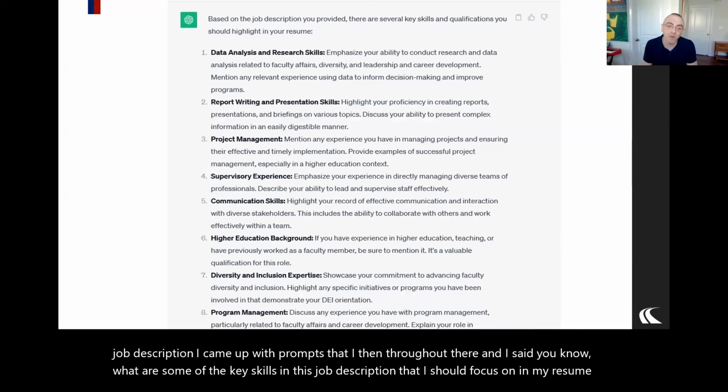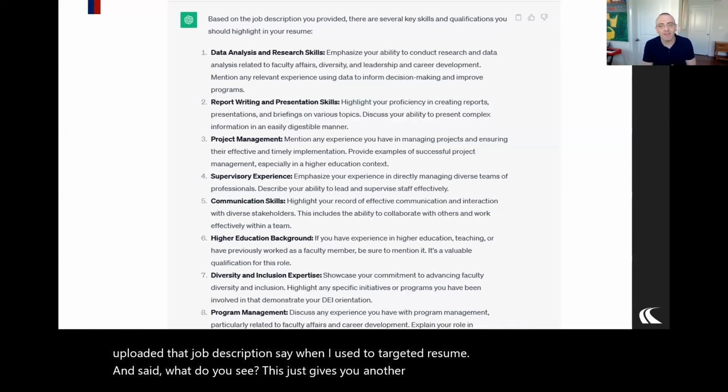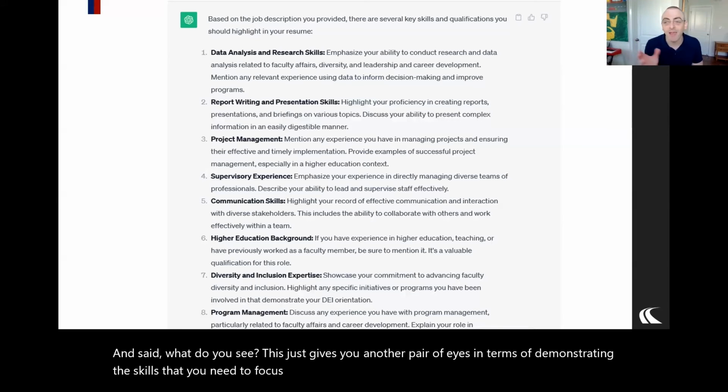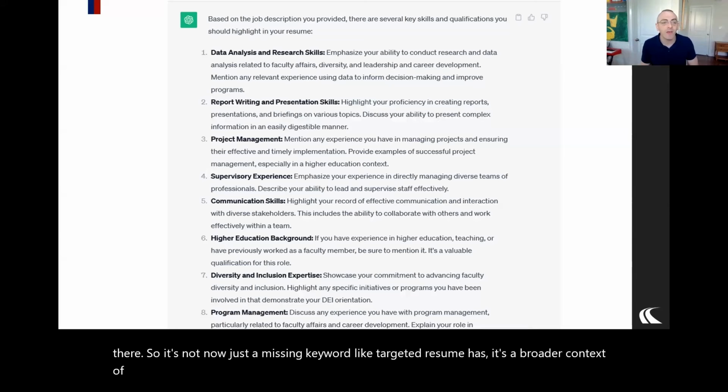So I uploaded that job description, as I used with targeted resume, and said, what do you see? This just gives you another pair of eyes in terms of demonstrating the skills that you need to focus on, right? And they're going to put a little bit of context there. So it's not just a missing keyword like targeted resume has. It's a broader context of here are some of the skills that should be key to your application that's out there.